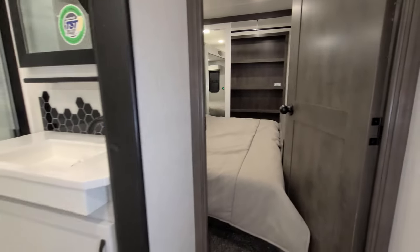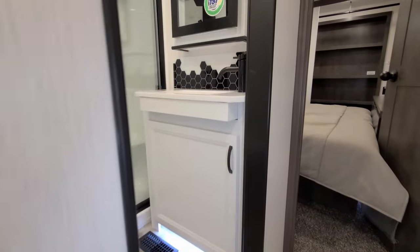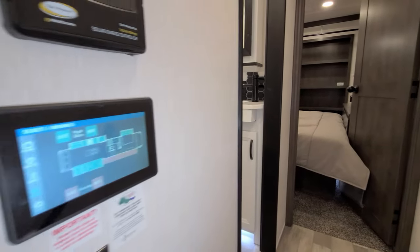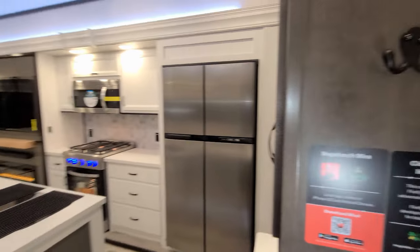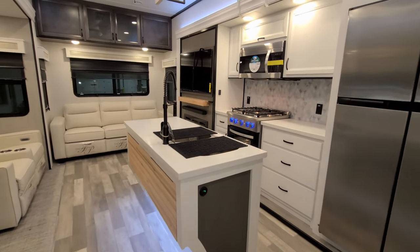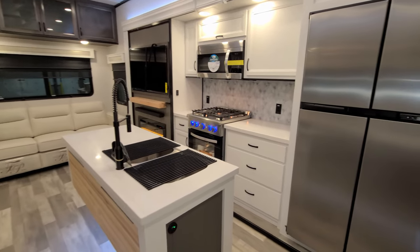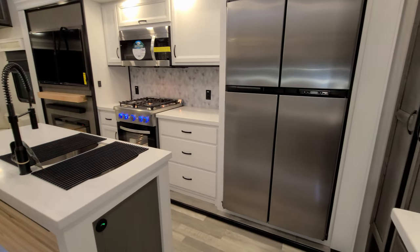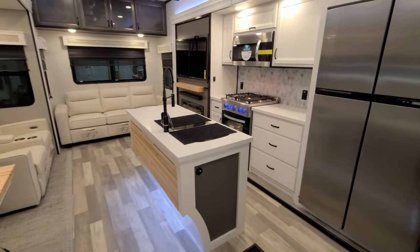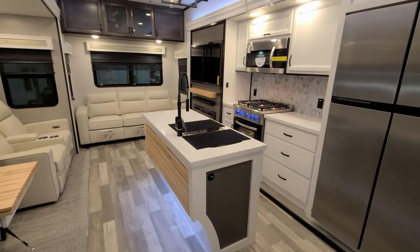Again, that does not interfere at all with the bathroom. So with the slides all closed, I can fully use my bedroom like that. I could fully use my bathroom. Now we're bringing in the slides the rest of the way here. Very important when you bring in these slides, make sure your floor's clean and your cabinets and stuff are all closed up. So we're going to continue to retract.